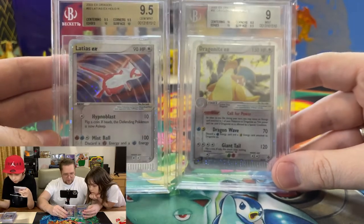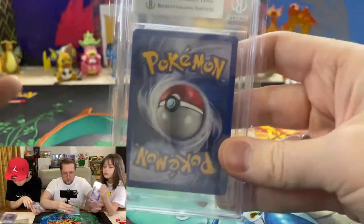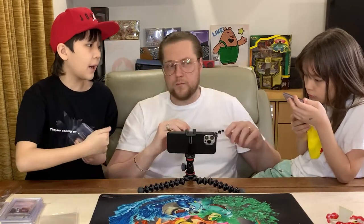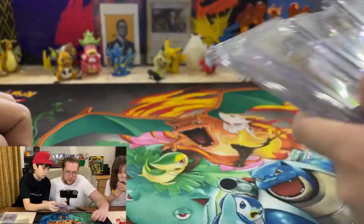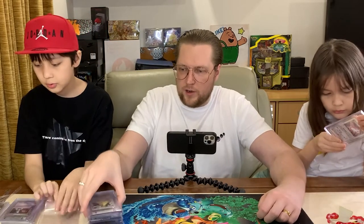Maybe it's the back because the front looks pretty much the same, yeah? Dude, shoot the Dragonite. Hold on. Yeah, the back of this one was super well centered. What's this one? Whoa, look at this. Give me the other card up there. Yeah, let's check it. Look, first. All these are from the same set. Yeah, they are. EX Dragon. Yeah, X Dragon or EX Dragon, I don't know what you want to call it.